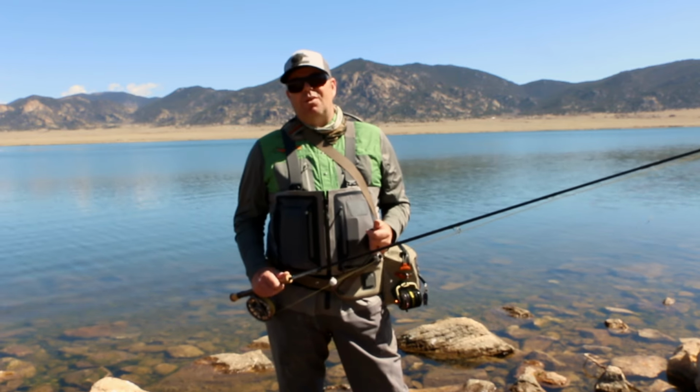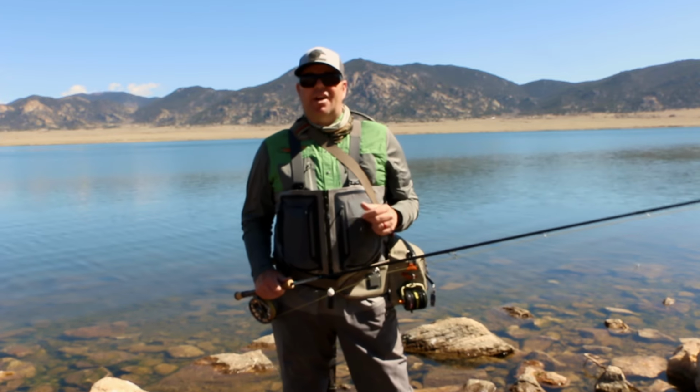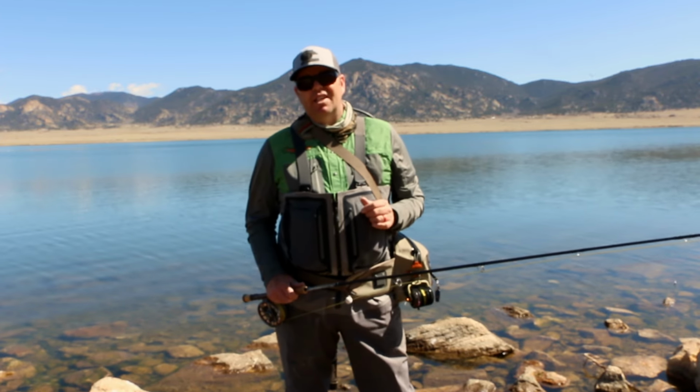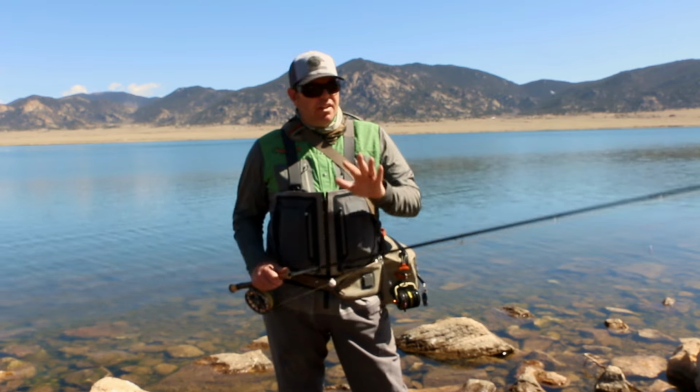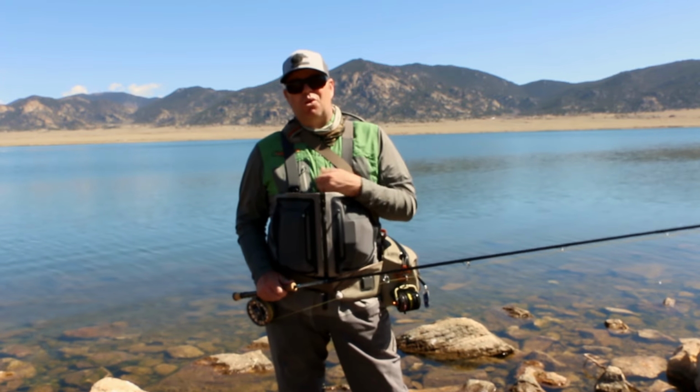You've seen in past too our mid stripping video. This is another technique that you can use, and that technique I really like to use in some sort of watercraft. It's going to be much more effective. Your static indicator nymphing is the perfect choice for your stillwater angler from shore.